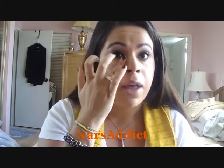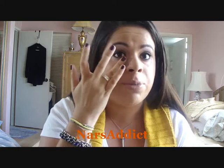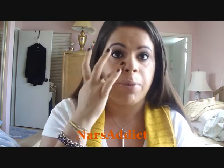And I just apply underneath my eye and blend it around. I don't really have too many problems with under eyes, but I always like to apply something underneath to give me a brightening effect.